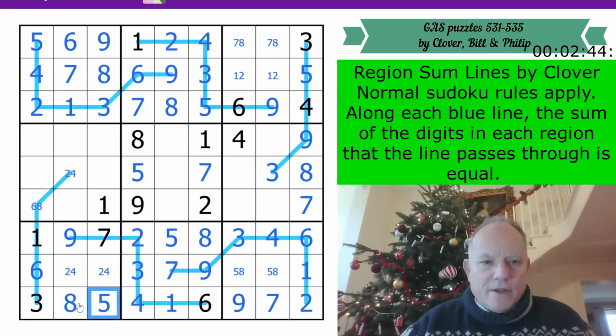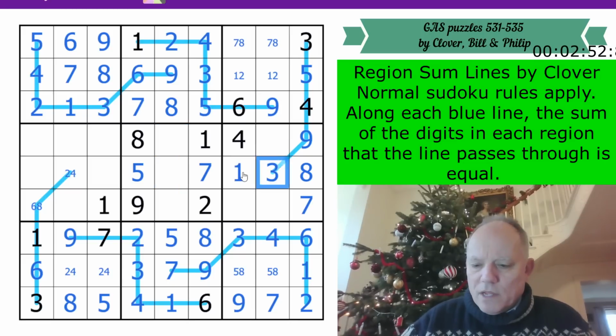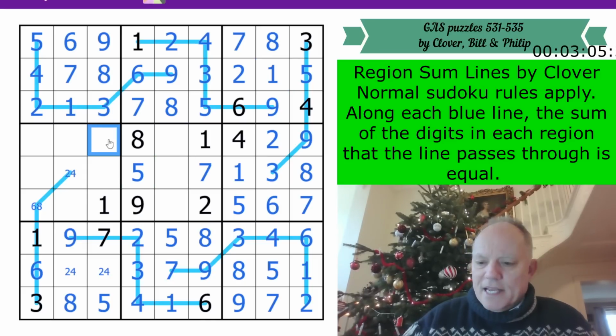5 and 8 can go in. 6, 4, 3 here, don't know. 9, 8, 7, 3, 4, 2. And, oh, we can place 1, then 2, then 6, then 5, and that's very handy. So all of those are suddenly done. Now, can we do 6, 4, 3? Not yet. That is a naked 6.